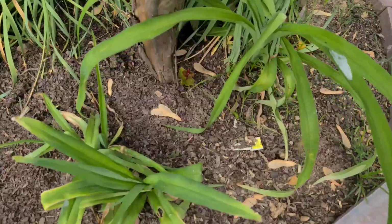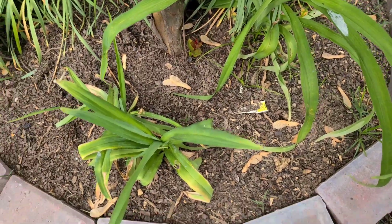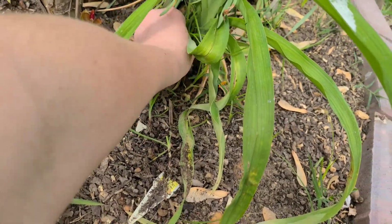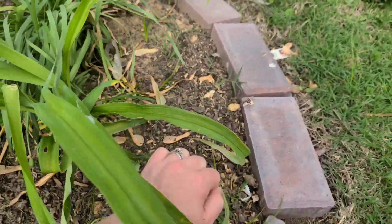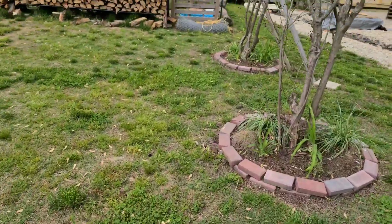Here's a little a new shoot coming up of the crepe myrtle. So these should start having leaves on them soon. Alright, I'm gonna go inside before it starts storming.